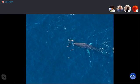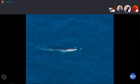Fin whales are the second largest animal in the world. They're about 70 feet long, and you can really get a sense of their size seeing this group of common dolphins bow riding in front of this fin whale here. They also have a unique asymmetric coloration. They have a bright white lower right jaw, which makes them really easy to identify in the field.